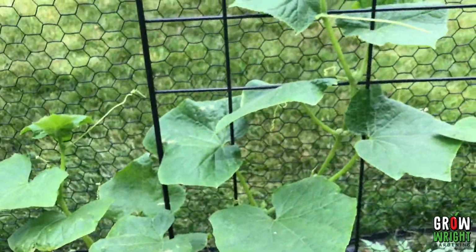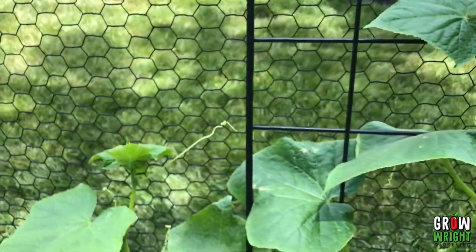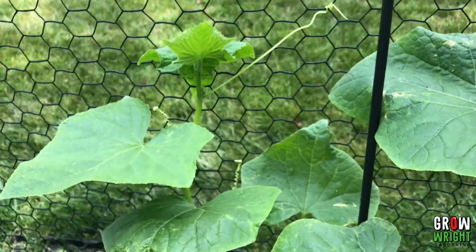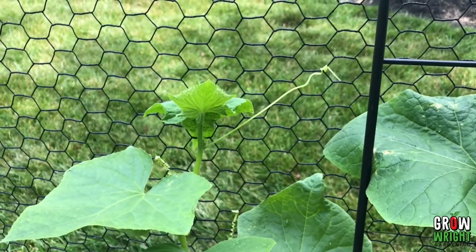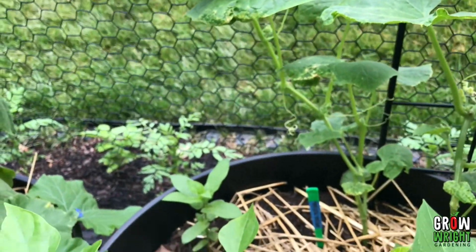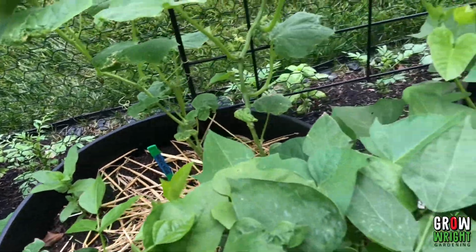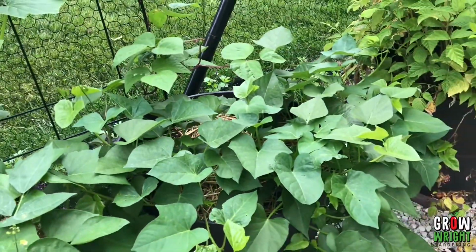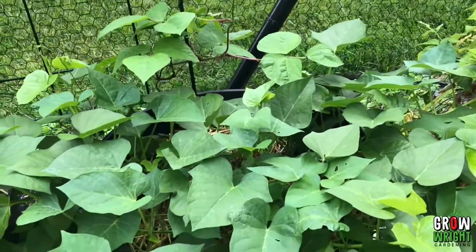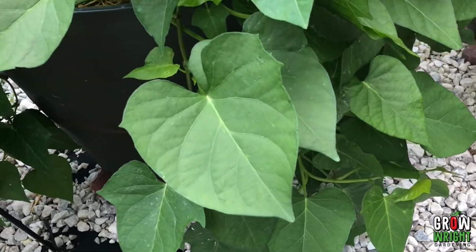I did get the cucumber off of the fence and onto the trellis, but you can see this one has already grabbed a hold, so I'm probably going to just leave it. I can't fight that all season. A zinnia that was popped in there. Now these purple sweet potatoes are looking glorious. All of this foliage looks so pretty.